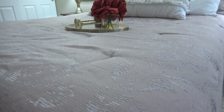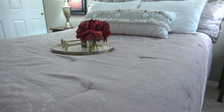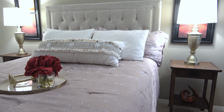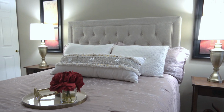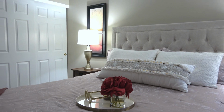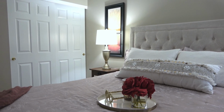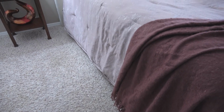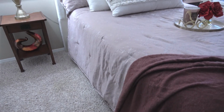So I just ran to my local Macy's and I found a bed in a bag on clearance, and I just purchased that for about $20. And I said, this is going to be great for right now. And at some point down the road, I'll think the whole room through. So this is how I've created a room just using mostly what I had, everything that's in that red color family. And I just kind of put it in the room and it's making do for right now.